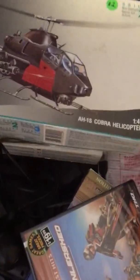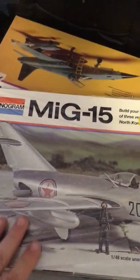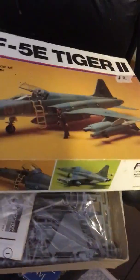Down here, bought some models. I have 3 of them. I've got the Cobra helicopter. I've got a MiG-15, which has the factory wrapping on it. And then I've got a F-5E Tiger. The 2 that are not factory wrapped, I looked at them pretty close, and you can see that they're brand new.